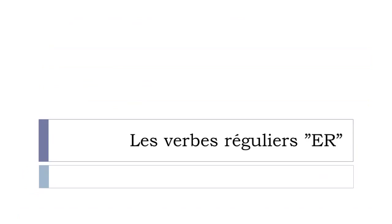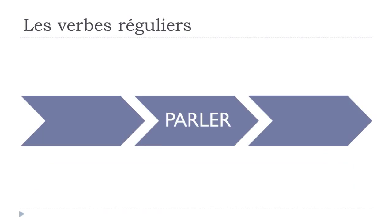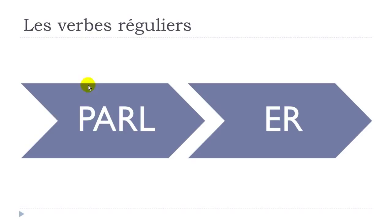In this lesson, we'll work on the way to conjugate les verbes réguliers, the regular verbs of the first group, with ER. So let's start now. Let's take an example. The example is parler. Parler is to speak or to talk. If you have a look at it like that, you can basically divide this verb in two parts: the first part, parl, and the second part, ER. It means that this verb, ending with ER, belongs to the first group of verbs. In French, we've got three groups.